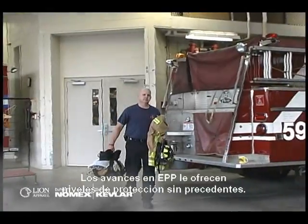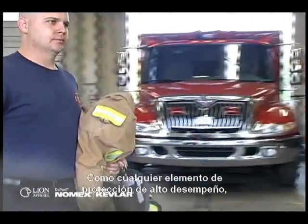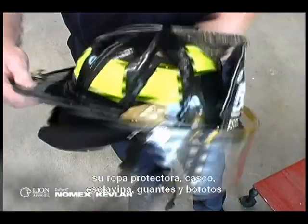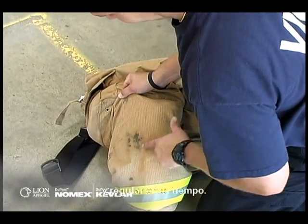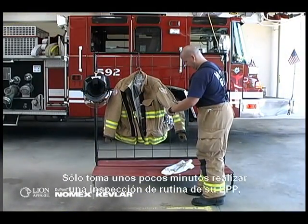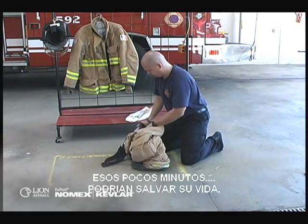Advancements in PPE offer you unprecedented levels of protection. Like any piece of high-performance equipment, your turnout clothing, helmet, hood, gloves, and boots need to be maintained properly and on a regular basis. It only takes a few minutes to conduct a routine PPE inspection. Those few minutes could save your life.